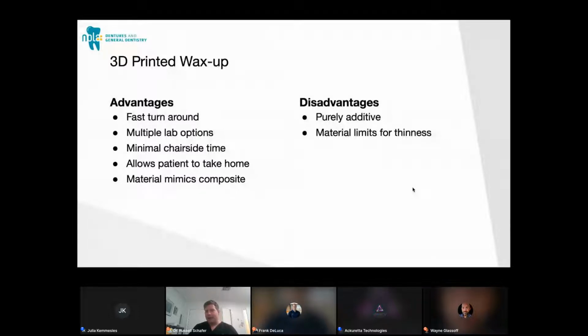The biggest problem I find with it is that it is purely additive. If you're doing a subtractive case, this really won't show things off too well. And you can't make that kind of knife-edge margin all the time like you want to. So there is a material limit for the thinness of this.